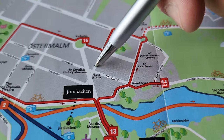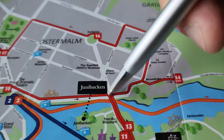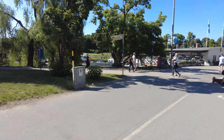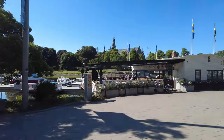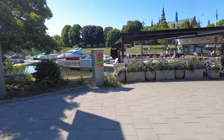Across this field, and down to Old Town. There's a science museum down that path. Home of the best lobster roll.